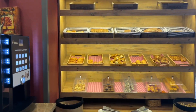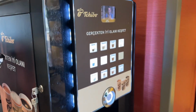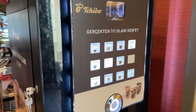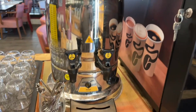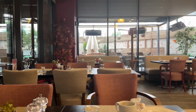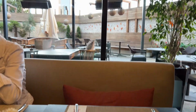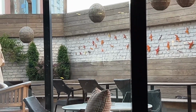Next to the juice, they have a coffee and tea section. They have a coffee machine with many options. I'm one of those people that needs coffee first thing when I wake up. There are better coffee shops outside of the hotel, which I highly recommend. They have a lot of seating in their dining area. There's also outdoor seating, but the mornings were really cold when we were there, so we did not use their outdoor seating.